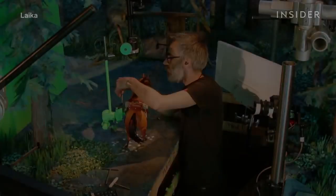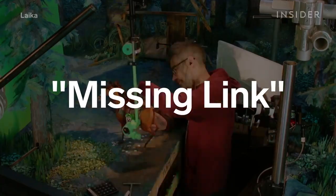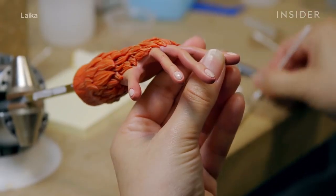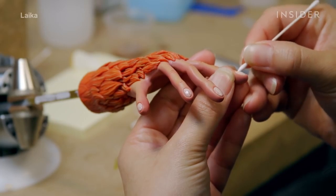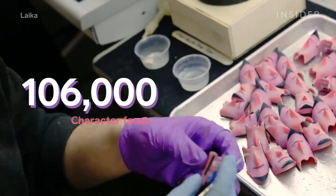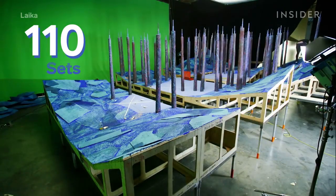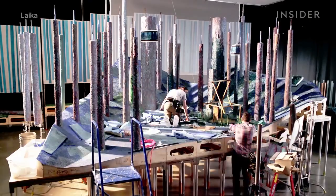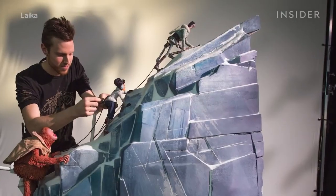Yet another movie proved that stop-motion animation isn't dead, but we probably don't need to tell you that anymore. The sheer amount of effort can be seen in some of the numbers. The animation team made 106,000 character faces and built 110 sets covering 65 unique locations. One sequence involving a collapsing ice bridge took over a year to shoot.